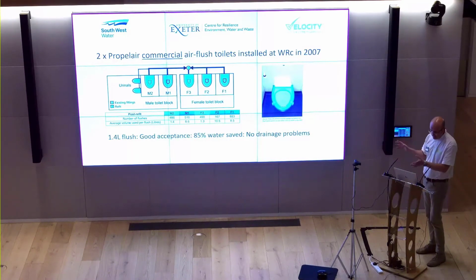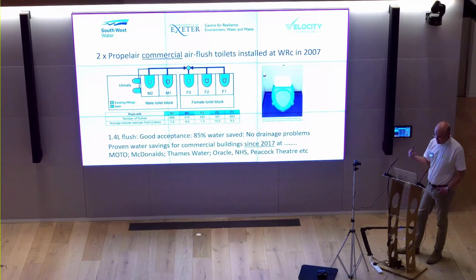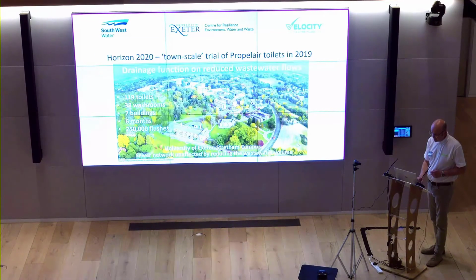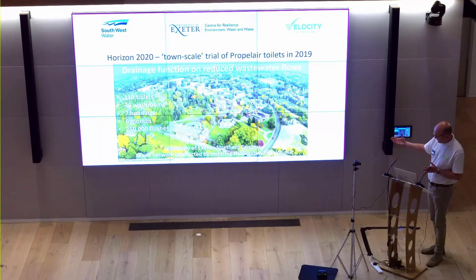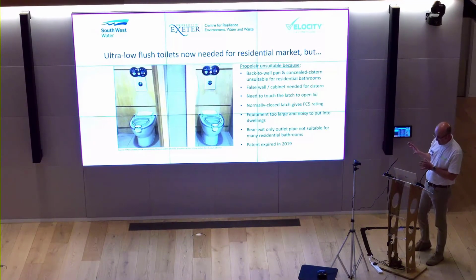So that's what we did at WRc, and we got very good user acceptance, very good water savings. And these went on to go in many commercial buildings, including Arup, McDonald's, Thames Water, etc. And in 2019, 119 were installed at Exeter University to prove the drainage function on those reduced wastewater flows, and all was good. So these were the Propelair toilets that were installed.